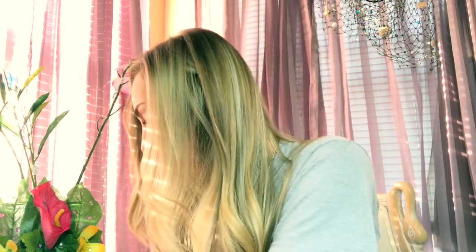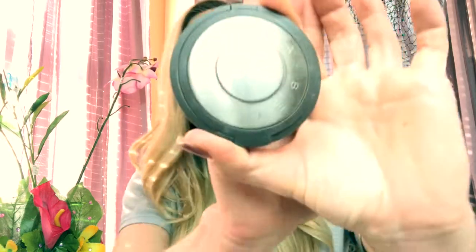Let's go on to cream contour. The Becca Low Light Sculpting Perfector in the cream.